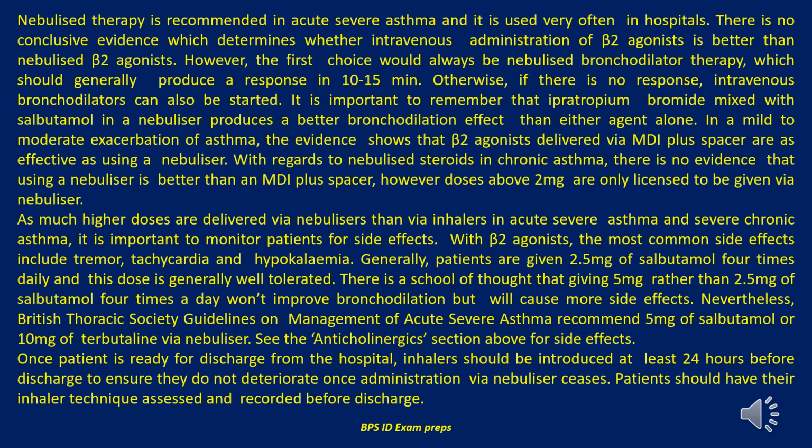As much higher doses are delivered via nebulizers than via inhalers in acute severe asthma and severe chronic asthma, it is important to monitor patients for side effects. With beta-2 agonists, the most common side effects include tremor, tachycardia and hyperkalemia. Generally, patients are given 2.5 mg of salbutamol 4 times daily and this dose is generally well tolerated. There is a school of thought that giving 5 mg rather than 2.5 mg of salbutamol 4 times a day won't improve bronchodilation but will cause more side effects.